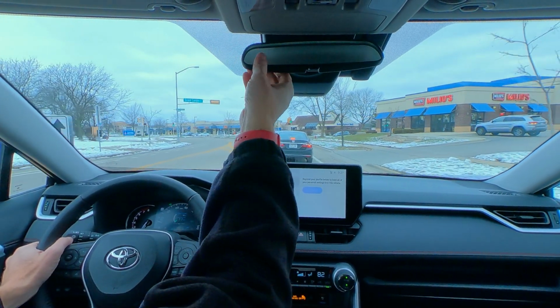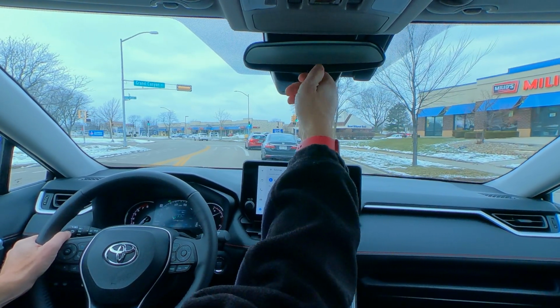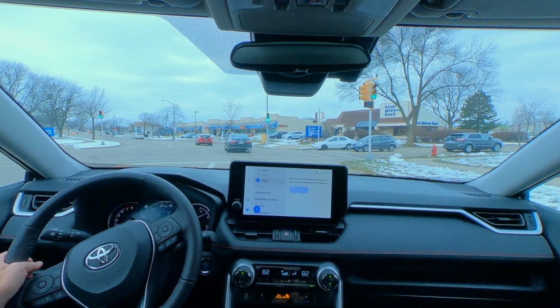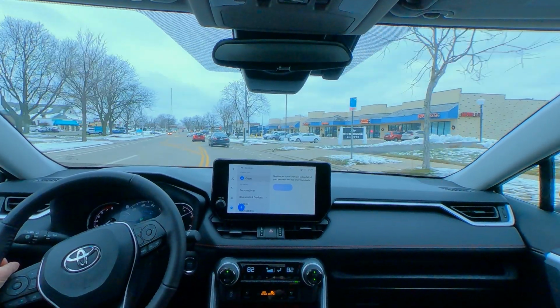This tablet, while it's bigger than it's ever been, it really doesn't obstruct your view at all down the road. So really great visibility out the front. This one does come standard with the old school manual day-night mirror. It doesn't have the backup camera in it. It doesn't have the larger frameless mirror. So it's just your standard rear view mirror on here.